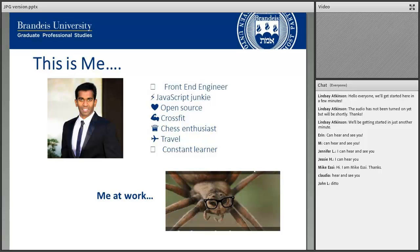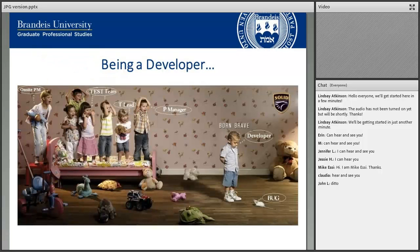That picture is just me goofing around. It's me at work. Basically, both of us are web developers. So that's what I meant to say over there. Only thing is, I don't like bugs, unlike this other little one over there. It's a spider. Okay, so let's get started on the presentation.